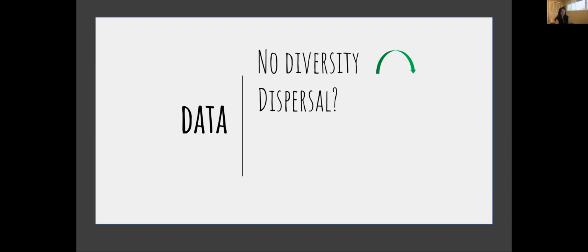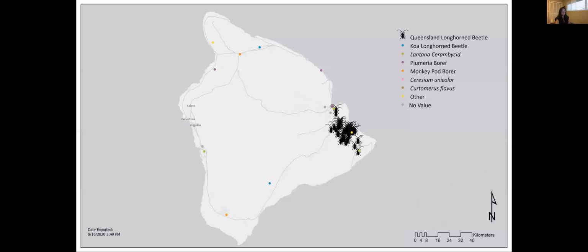So we developed a reporting tool so that anyone who found a beetle could report that detection and send a photo and tell us where beetles are. We received reports from all over the island for these beetles, but when you look at the photos, the only ones that were QLB were all from this area in East Hawaii. Each of those dots represents a report, and I used the photo they sent to identify the beetle reports to species.